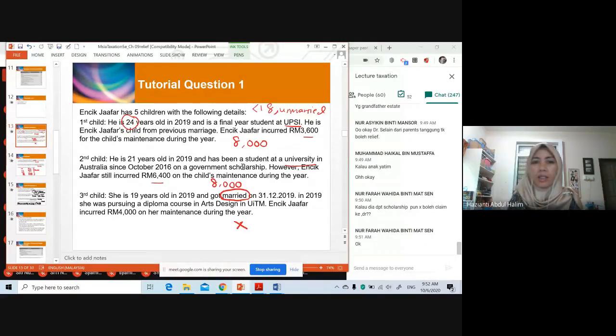Ada yang tanya saya hari tu, ada maximum numbers of children tak? Tak ada. Let's say the family tu anak dia ada 14 orang, so they can claim untuk 14 tu. Tak ada restriction. No maximum. Not restricted. As long as they fulfill the requirement untuk dapat relief tu lah. Dia belajar kat universiti, dia sekolah, dia disable, dia belum kahwin. Tak kisah berapa belas pun boleh claim. Tak ada restriction.